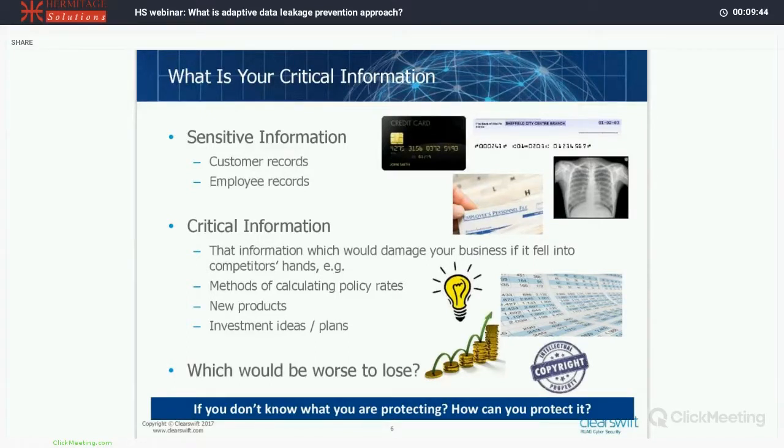So what is your critical information? You have to go and find out what information you're holding within your databases, your mail stores, your file servers, etc. You need to identify what is critical to your information, what information is sensitive. You need to do that research to find out how you're going to be able to protect it.